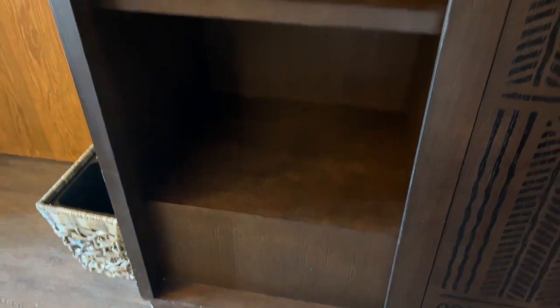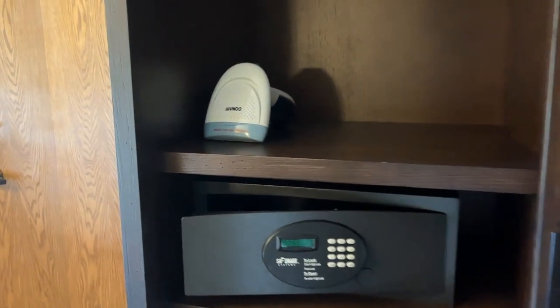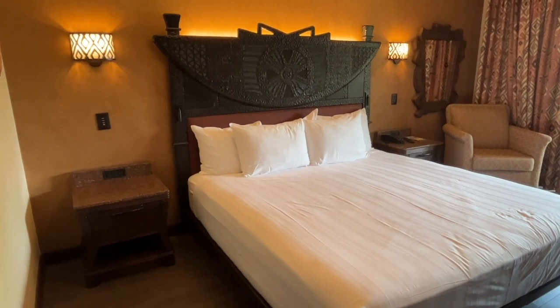You'll find tons and tons of storage where you can put all kinds of suitcases and bags and clothes in there. We've got a safe. There is a steamer as well, and this is a double-sided sliding door. Again, really like that wooden African tribal design there on the doors. And on this side, we've got the hangers, the blow dryer, and all that for storage. You can put your suitcase down there at the bottom. Full scope view of the room here.